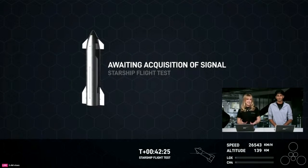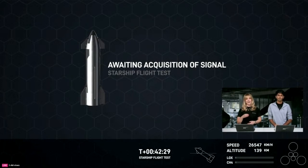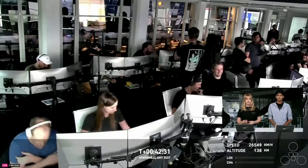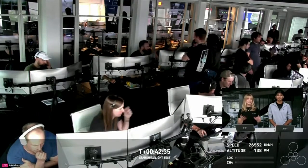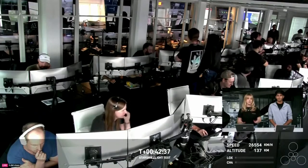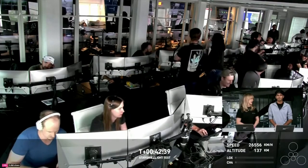Now, we might get some telemetry back through a connection to the Tracking and Data Relay Satellite System, also known as TDRS. But if the plasma doesn't entirely block it, that connection will be at a very slow data rate and definitely too slow for any video.